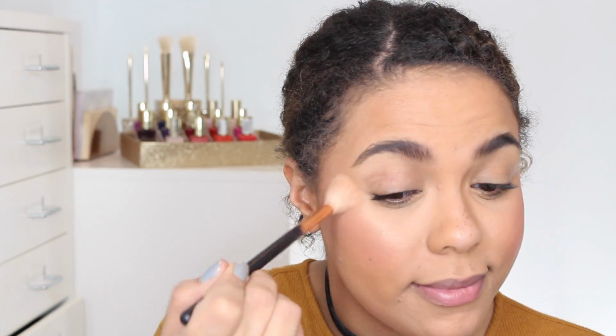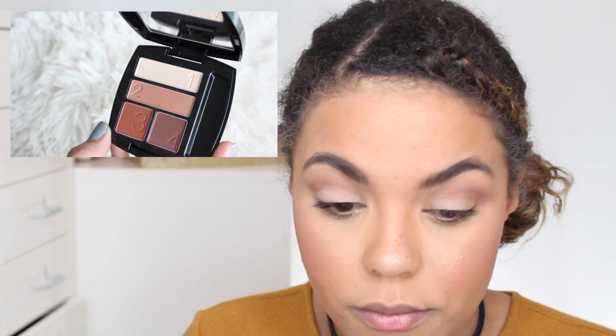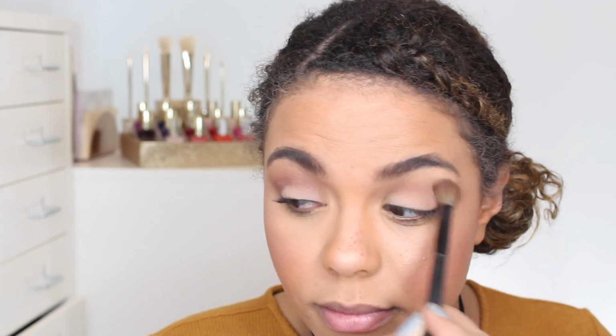I can never ever skip the bronzer. It adds such nice warmth and definition to the skin and can really help to carve out your face. Going in with a matte terracotta blush and then a gorgeous golden highlight. For the eyes on this look, I'm actually using a palette that's taken me by surprise and I've really been enjoying. It's the Avon True Color Eyeshadow Quad in Warm Sunrise.